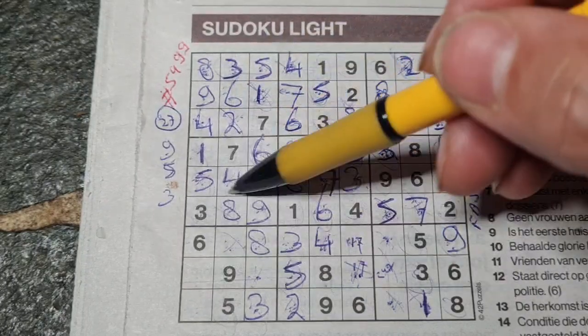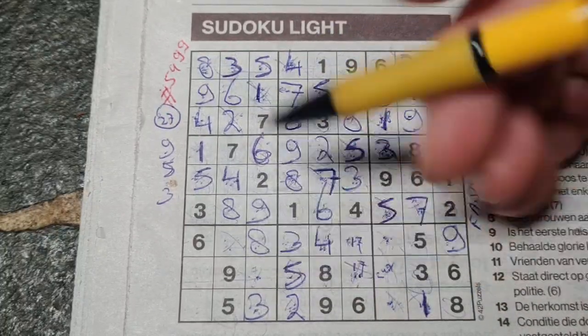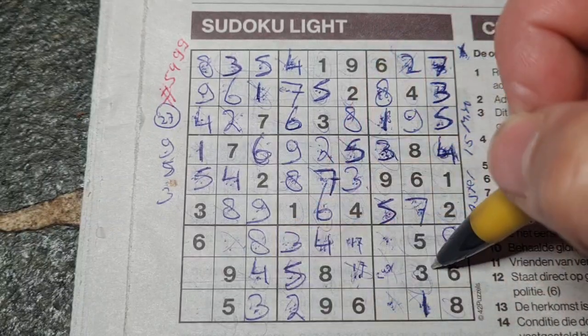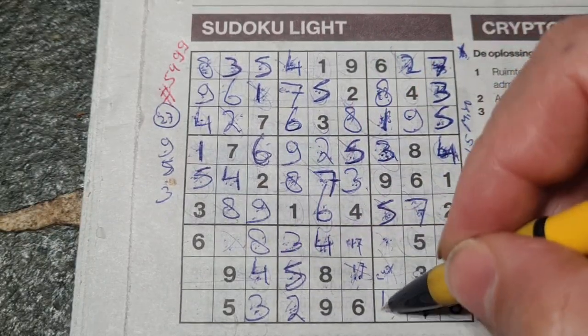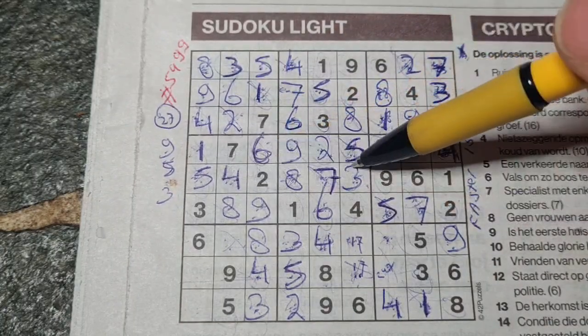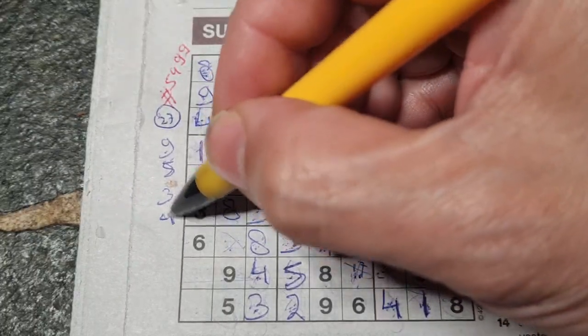4 in the first column. 4 in the second column. So in the third column, the only place left for the 4 should be there. 4 in this row, 4 in the row below. So in the last row, the only place left for the 4 should be there. And all the 4s are used. I can see this is for number 4.